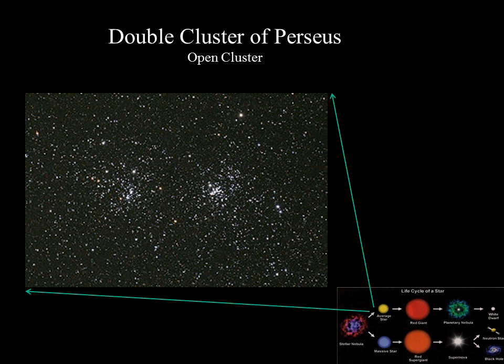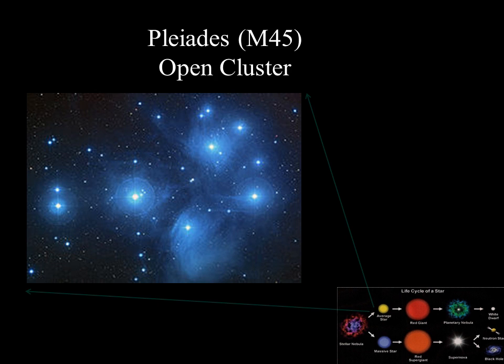Open clusters are beautiful objects in the night sky here at Bryce Canyon. The double cluster of Perseus being a great example. It is made up of hundreds of young stars still near their place of birth. It is thought that our solar system was once part of an open cluster in its youth, but has since drifted away to become a loner. Another striking open cluster is the Pleiades, also known as the Seven Sisters.